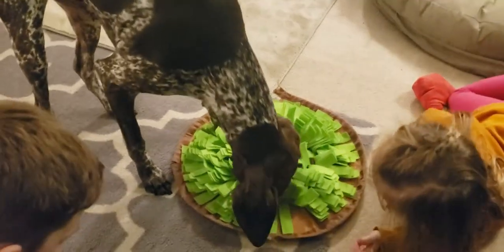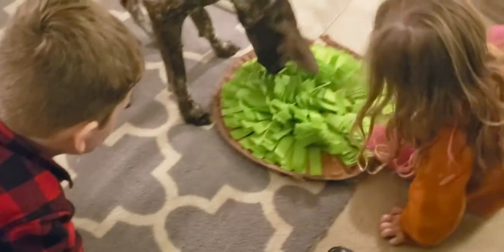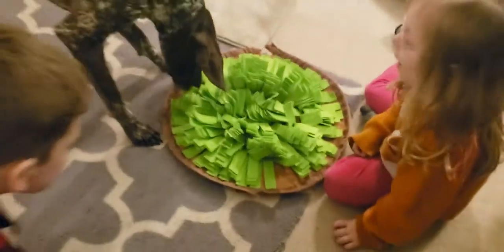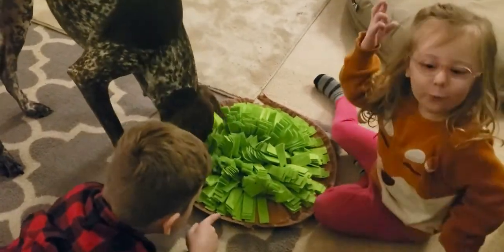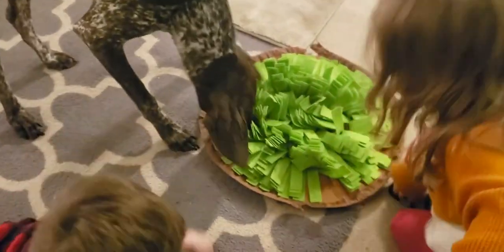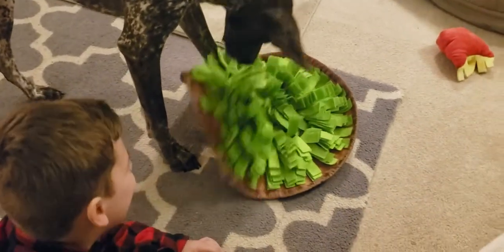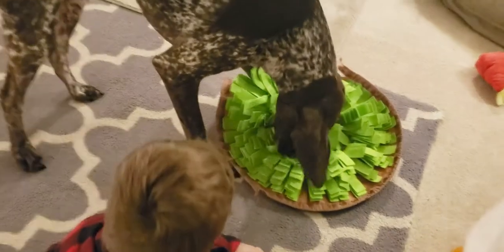Oh, he's finding it using that nose. Use your nose, Riley. He has a very strong nose, so he can find these things in no time. Use that nose. Well, don't show him. Let him find it. Oh, he's just gonna lift it up and shake it out. He's like, I'll get this one out.